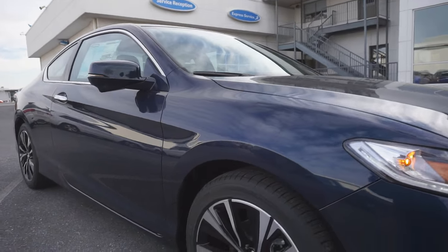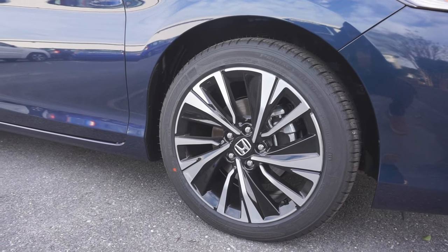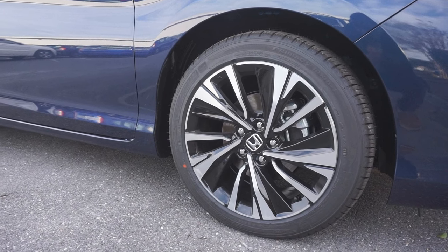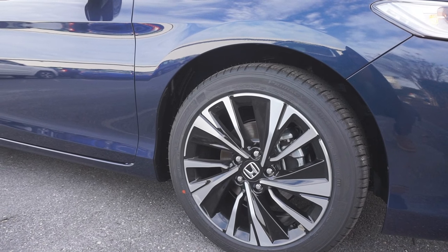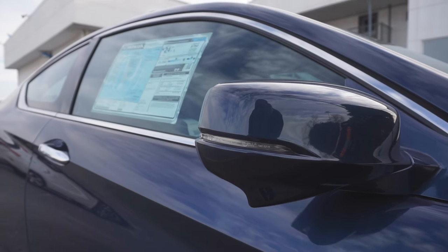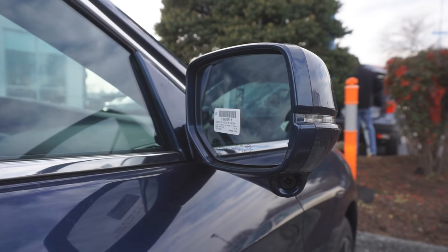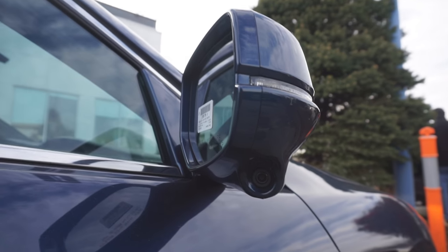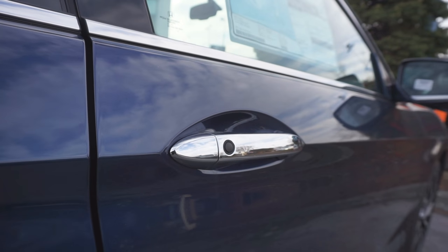So coming to the side, you have 18-inch alloy wheels with four-wheel disc brakes. The front brakes are ventilated, and the rears are solid, and you do get all-season Michelin tires. Coming to the side view mirrors, you have LED turn signal indicators on them, and they are heated and power adjusting. And here's your lane watch camera. You have chrome door handles.